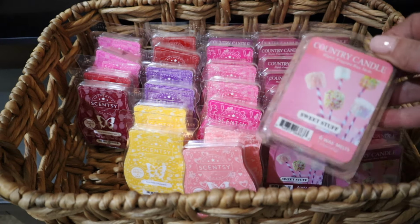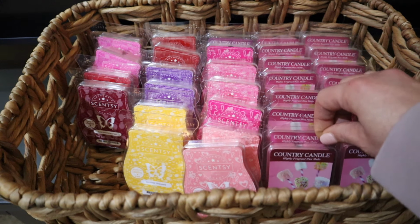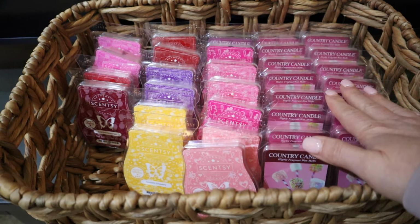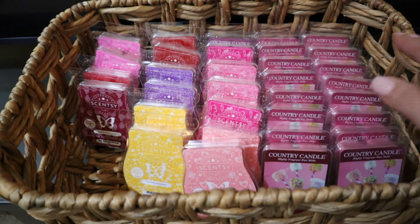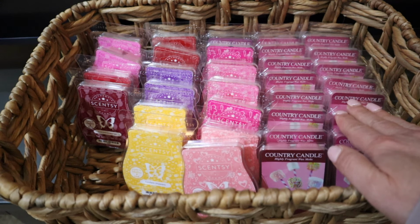But this is the Sweet Stuff fragrance. This smells almost exactly like the Sol de Janeiro Cheirosa 62 fragrance, which is their original Bum Bum Cream scent. I fell in love with this, and so I think I ordered like 30 last year. This is all that I have left. I really hope they're not discontinuing the fragrance, so I need to contact Kringle and just inquire about that, because I would be devastated if they didn't bring this scent back.